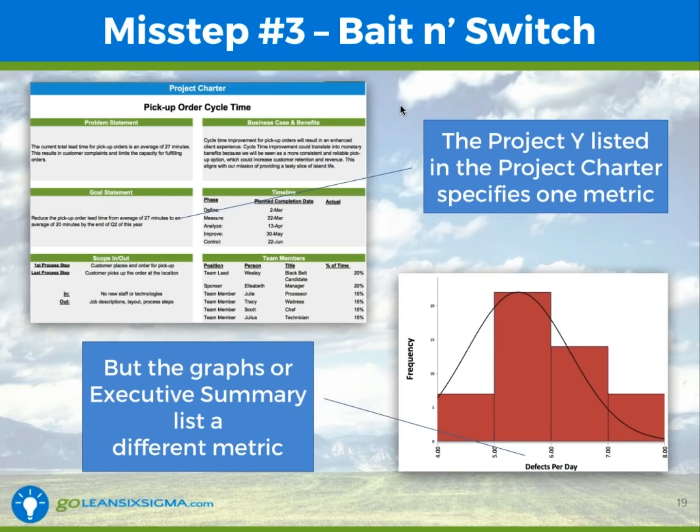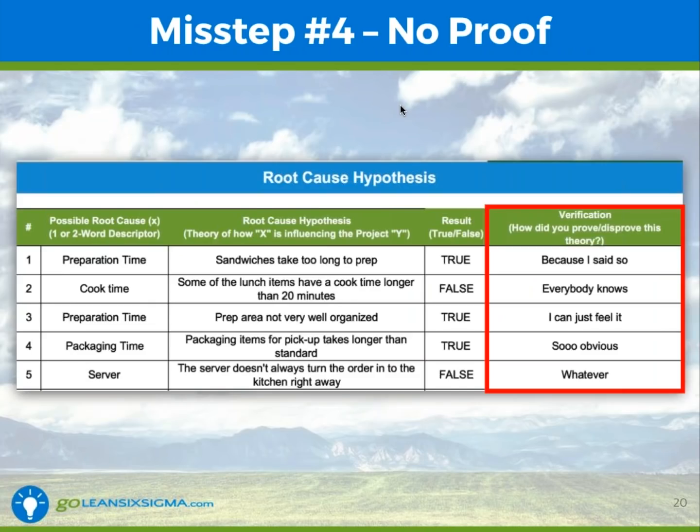You have to come back to that why measure. You know, did you reduce it? So you can go down this analysis path, but come back. Make sure the executive summary, the improve phase, you always stay focused on that project why. Next up is misstep number 4, which is no proof. Root cause hypotheses are theories. You have to prove them.